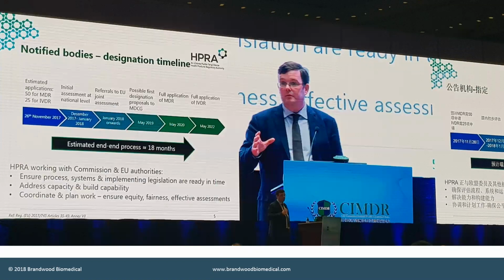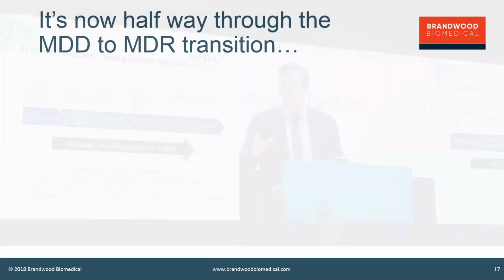We should be coming towards the end of that process now, and we should be seeing the first designations, but not yet. We are now approximately halfway through the transition period from medical device directives to medical device regulations, or we will be coming up to halfway before the end of this year. And if you care to go and do some Google searches and poke around the internet, you'll see a massive commentary on how this is all going and how time is running out.